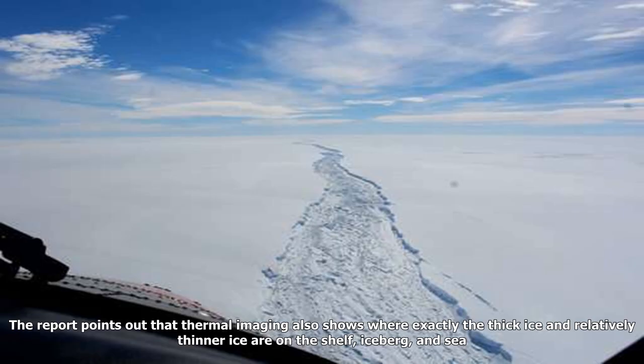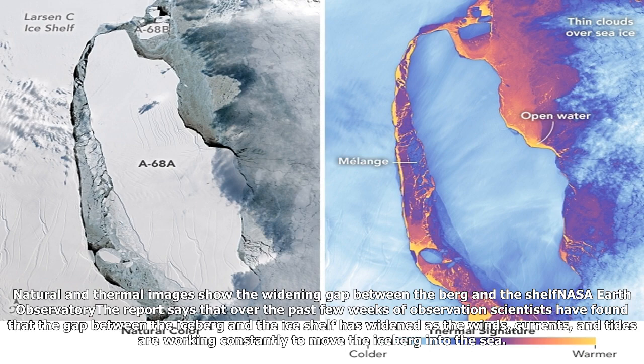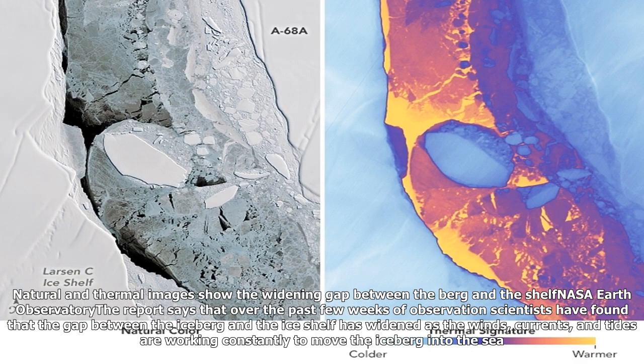The rifts between the iceberg and the shelf are clearly visible. The thermal images show the points where the cold shelf ice ends and the warmer ice on the water begins. The report points out that thermal imaging also shows where exactly the thick ice and relatively thinner ice are on the shelf, iceberg, and sea. Natural and thermal images show the widening gap between the berg and the shelf.